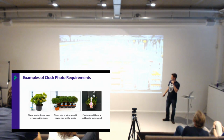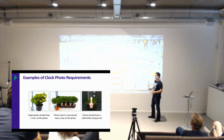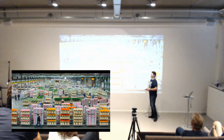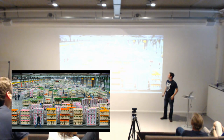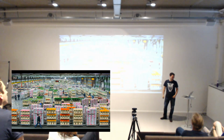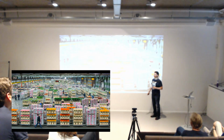You can imagine that for all these goods, a recent picture has to be taken every day. That's really hard to do. If we would hire a team to do this, it's impossible. It's just too much to do by humans. So that's where I actually come in as a data scientist.